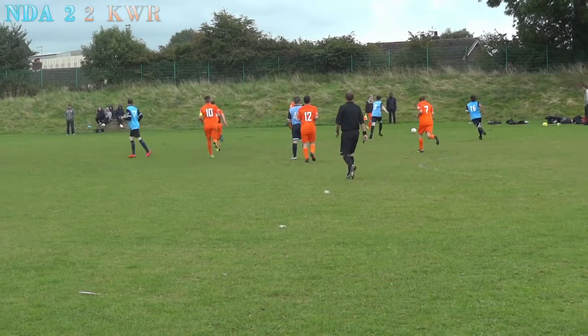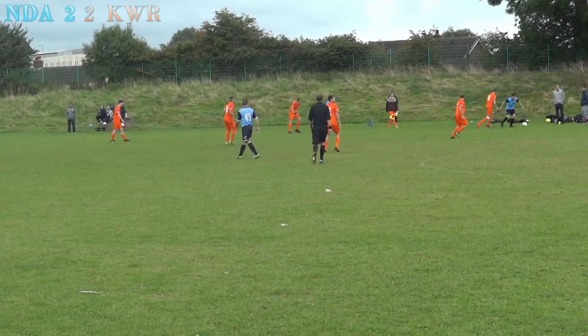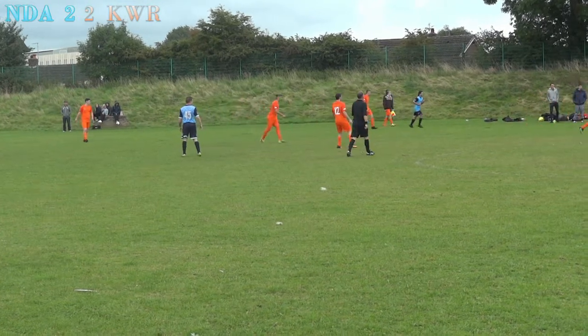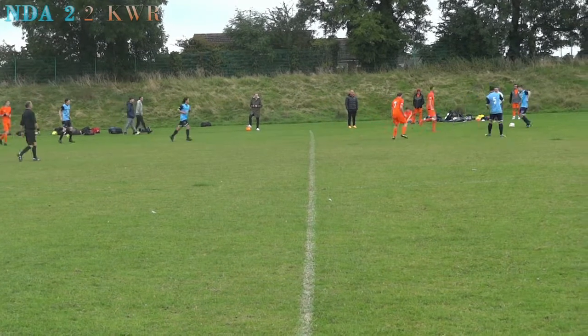Newdawn have made their first change. Aaron Mackay has come on for Josh. Lovely feint there to keep possession. He plays it back to me. I have the ball back to Hilly.